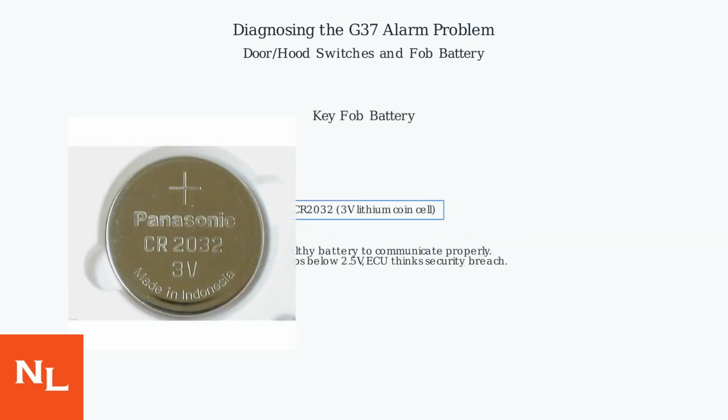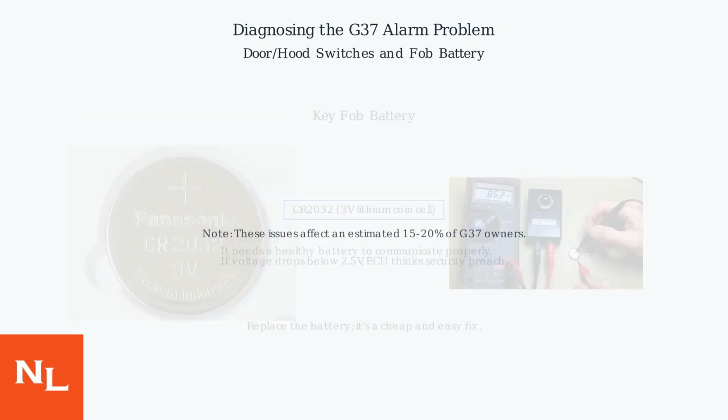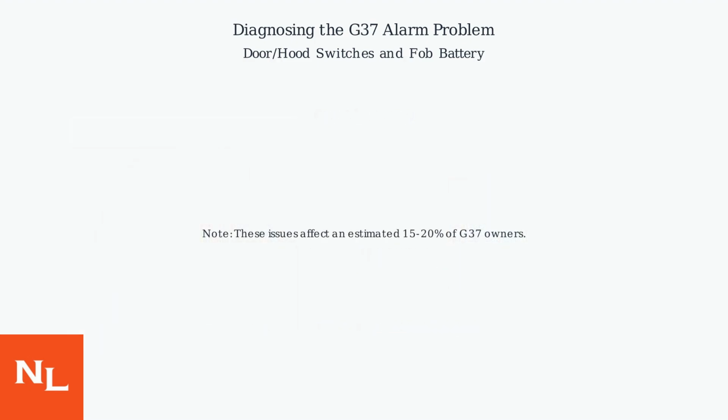Second, the key fob battery. It needs a healthy CR2032 3 volts lithium coin cell to communicate properly. If the voltage drops below 2.5 volts, the ECU might think there's a security breach. Replace the battery. It's a cheap and easy fix that solves many alarm issues. Note, these issues affect an estimated 15 to 20% of G37 owners.